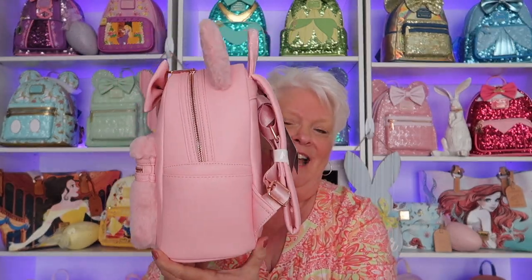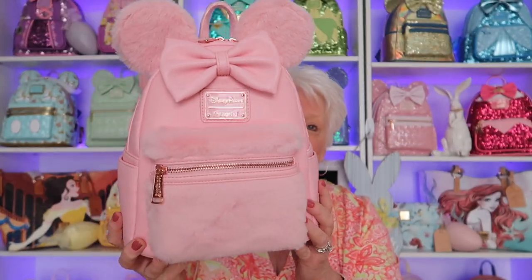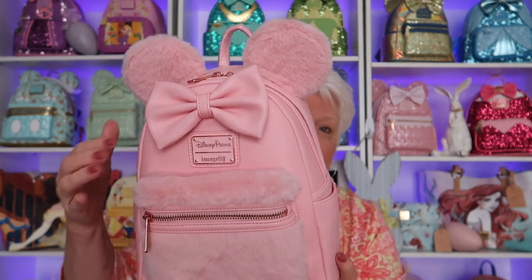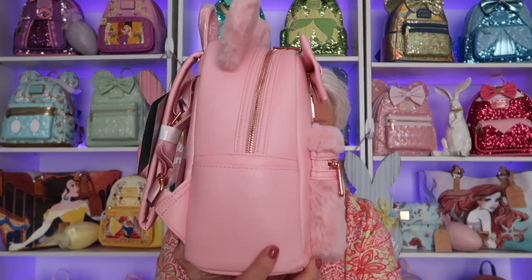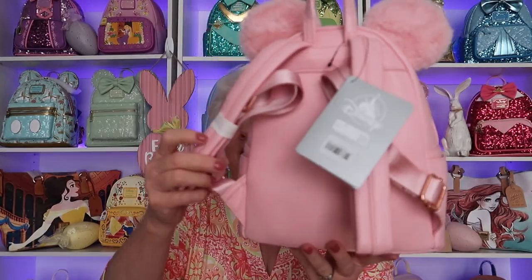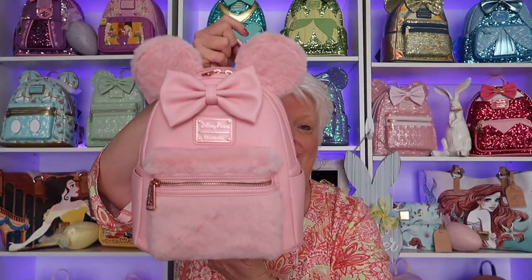So beautiful. Now the next bag I want to show you is one that I got on my last Disney World trip back in December. And it is the beautiful Piglet pink backpack, and this is all vegan leather. This is just the softest fur, y'all. It's absolutely gorgeous, and it's rose gold hardware. This is all vegan leather, so is this. Your ears are fuzzy. I'm glad that they just didn't overdo it on this bag. I just love it. I had to have it. Such a beautiful bag. So Piglet pink.